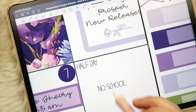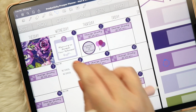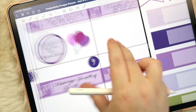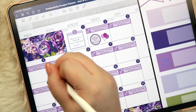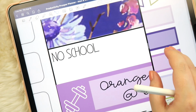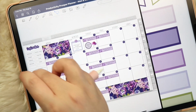So we'll just do no school. And then I need 2 of them, so I'm gonna just copy and paste. And then that's on the 3rd of September over here. Oops. Here, let me try that again. So bring that over to the 3rd, and then I'll just go back in and adjust that here in a second. Okay. So then we'll just put that up here, and we'll go to the 3rd and do this up here. Okay, so no school on the 3rd and the 6th.